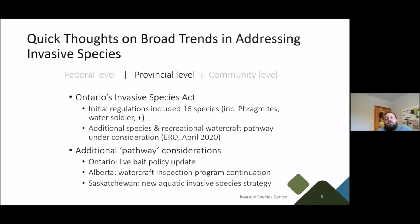Thanks. Something on the provincial scale I wanted to pass along. In 2015, we did have the Ontario Invasive Species Act, which received royal assent in 2015. And so that's been around for a few years now, but there were an initial group of species that were listed under the regulations associated with that.